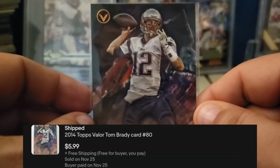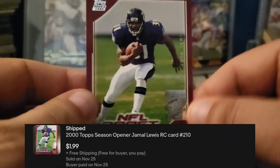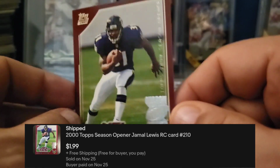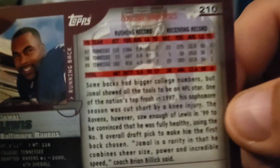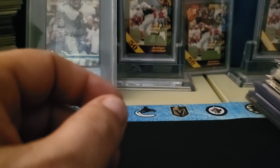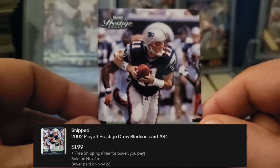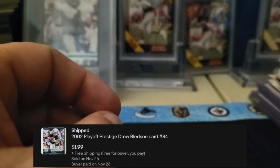Here's a '14 Valor. One of those 300 rookie cards I got for $4. Jamal Lewis sold that one. Season opener, Topps Season Opener. This is from 2000 Topps. So, good deal there. Anything I sell those for is profit, pretty much. An '05, I think, Prestige Bledsoe.